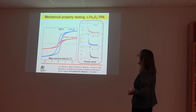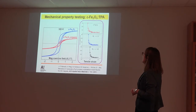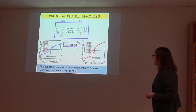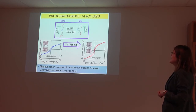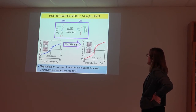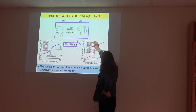At the same time, mechanical property testing showed that these are really very flexible; the tensile testing showed that this is improved by many factors. And the very final achievement, which we just published one week ago, is that we were able to introduce a photoswitching effect in these films. We used azobenzene. I already described this trans-cis isomerization behavior in the films. It means that in this superlattice, we have these magnetic epsilon iron oxide layers, and then we have this monomolecular azobenzene organic layer.